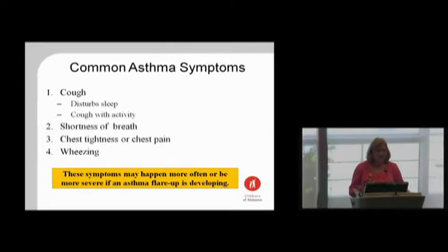Some children don't know how to localize that feeling very well, and they'll say their stomach hurts or their back hurts, just something doesn't feel right. Asthma symptoms, though, are in the chest. They're not in the upper airway.